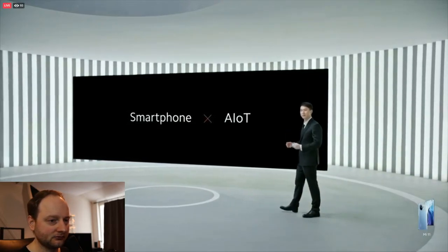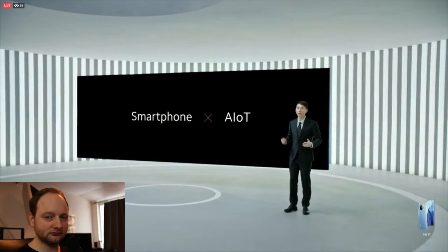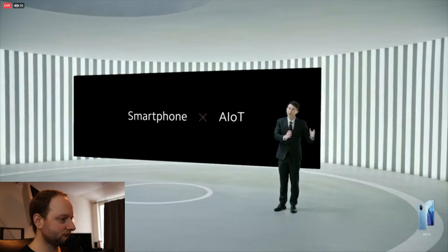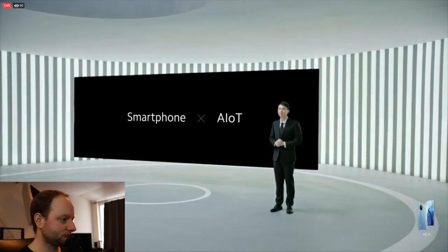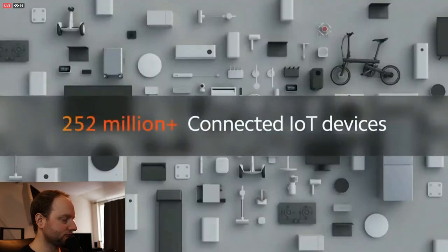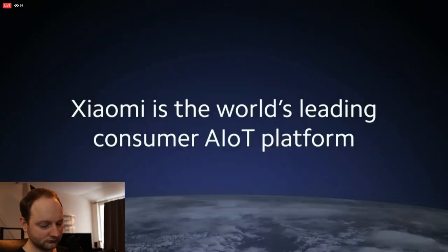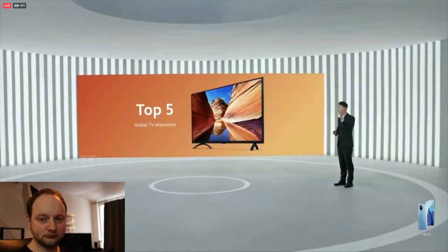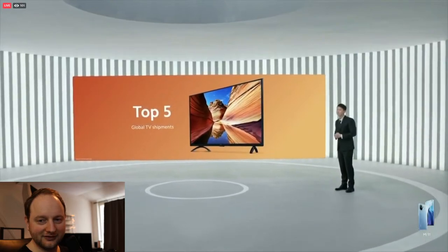In the flagship segment, Xiaomi, however, is more than smartphones. Our business model integrates smartphones and AIoT. Outside of smartphones and laptops, there are now over 252 million connected Xiaomi AIoT devices today. This makes us, and we're very proud of this, the world's leading consumer AIoT platform. And we've been rapidly growing in the TV category as well, and rank amongst the top five in the world today.